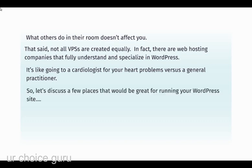So that's why I say a lot of VPSs out there are not made for WordPress. And therefore, even if you get a VPS in general, you might find that your site does not run fast. But if you find a WordPress specialized web hosting company, you'll find that your WordPress site will actually run fast, because they understand what affects what. They've essentially taken all these variables and made it easier for you to make sure that your site is running fast. So let's discuss a few places that would be great for running your WordPress site.